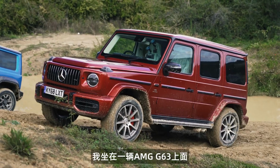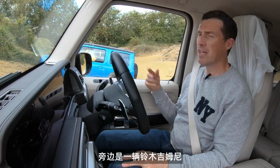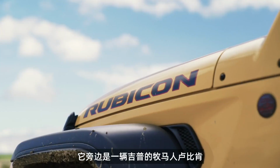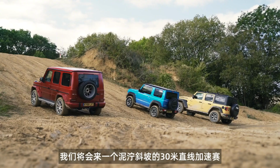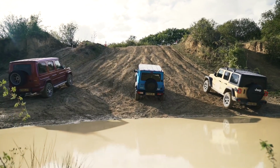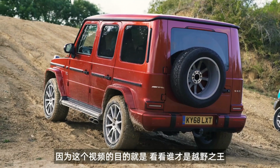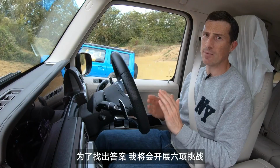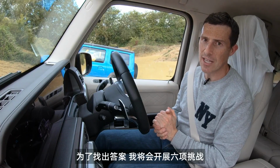So I'm sat in an AMG G63. Next to me is a Suzuki Jimny, and next to that is a Jeep Wrangler Rubicon, and we're going to have a drag race over 30 metres up a muddy, steep slope. Because actually this video is all about which of these three cars is best off-road. So to find out, I'm going to test them over 6 different off-road challenges.